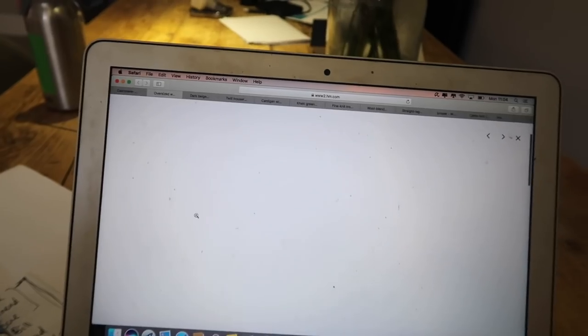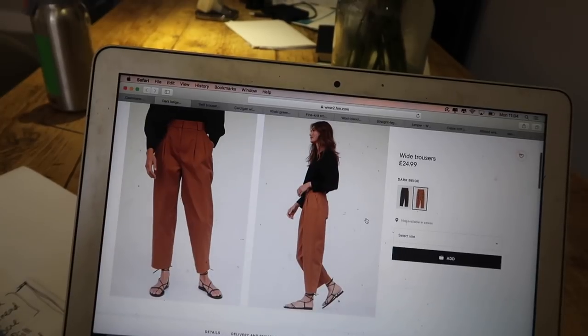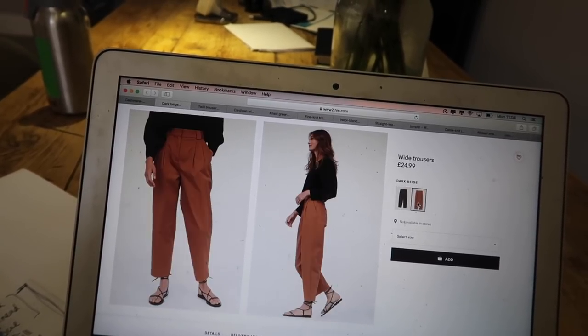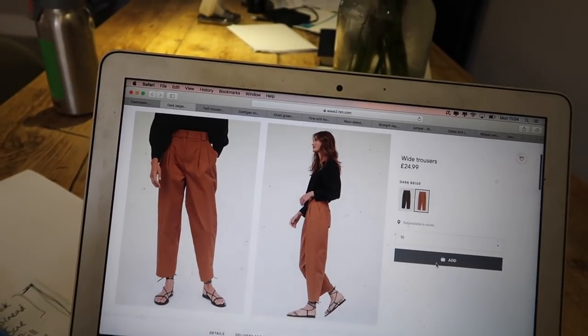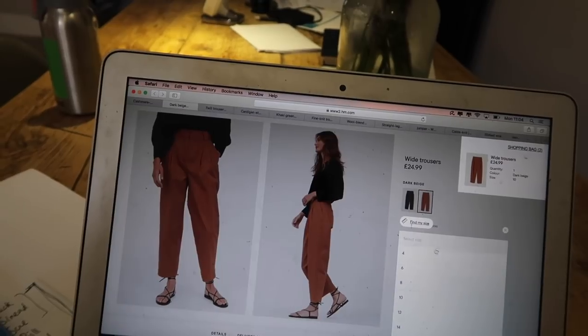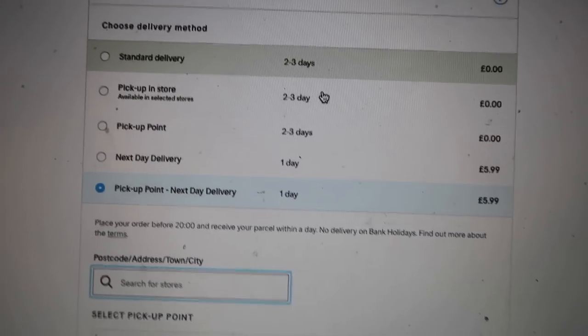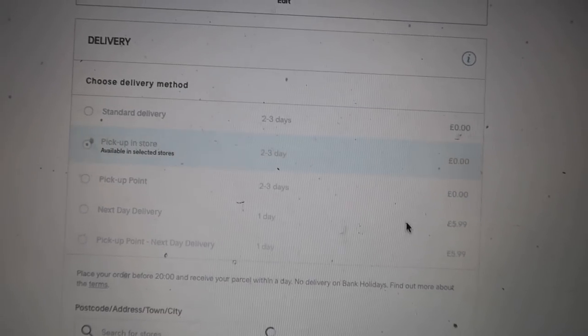This is very nice, but I'm not gonna get that, because I think I prefer the darker one I looked at. Oh, now these are nice. I've got some khaki green ones. I don't have brown. I'm gonna try those in a size 10, and also maybe a size 8, because I'm not sure what size I am. So now I've just come to the delivery section, and I want to do Collect Plus, so I'm gonna click pickup point.